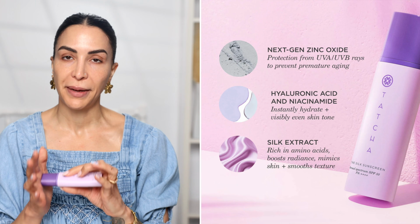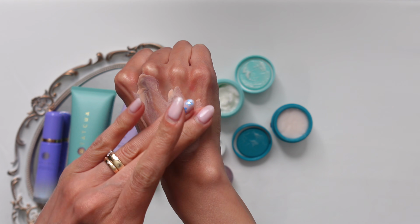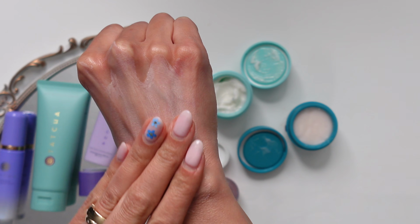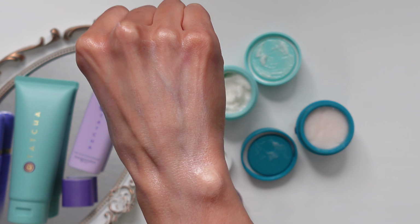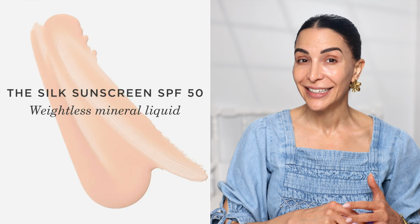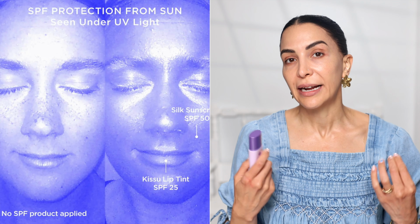Sunscreen protection is actually based on the finished formula being tested, not just on the percentage of zinc oxide alone. A sunscreen can absolutely provide broad spectrum UVA protection at 10% zinc oxide, depending on how the formula is engineered and dispersed. So higher zinc formulas can sometimes offer stronger UVA protection, but the trade-off is that they also tend to feel thicker, drier, chalkier, heavier under makeup, and they can leave more of a white cast. So a big part of what Tatcha was clearly trying to do here was create a mineral sunscreen that feels elegant enough that people actually want to wear it every single day.